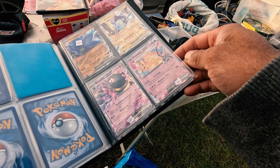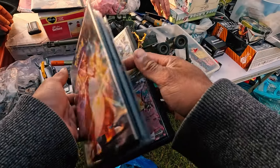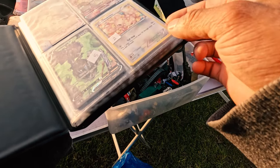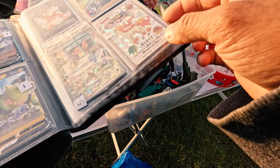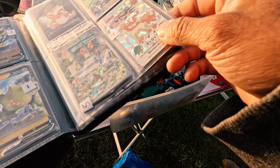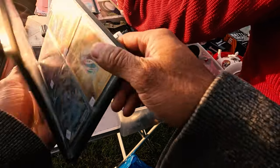How much is your chess set? 60 he's asking for. Alright. Yeah, it's like a 150 quid, 200 quid. I do have a lot for five. I don't want those. I want it to go in a lot. Three quid for it.